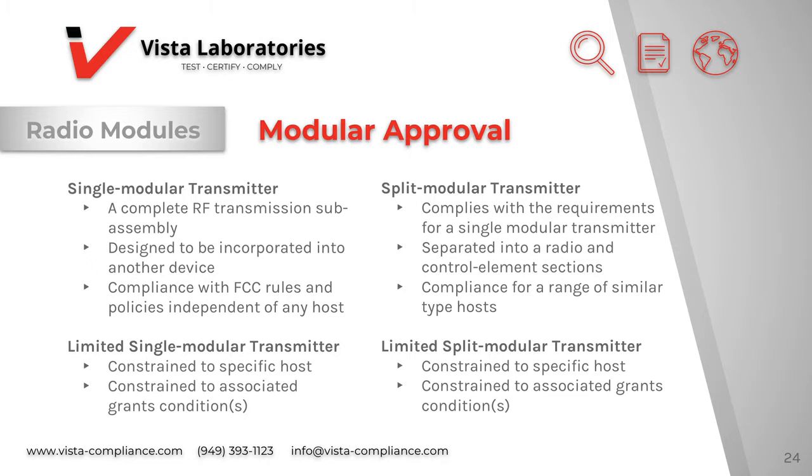The module must be labeled with its permanently affixed FCC ID label or use an electronic display. The module must comply with all specific rules applicable to the transmitter, including all conditions provided in the integration instructions by the grantee. And the module must comply with RF exposure requirements.